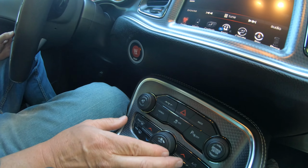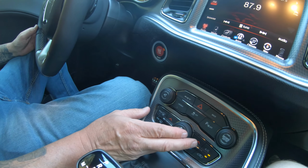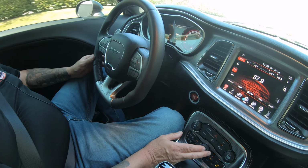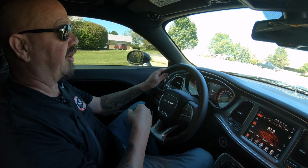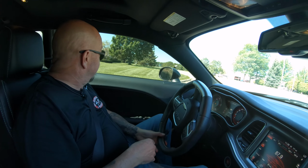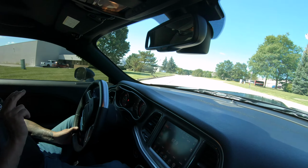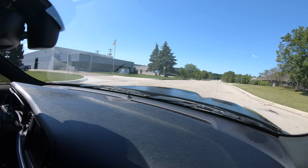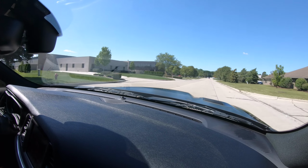Now, if you hold that little button down for like 5 seconds, it'll actually take off the advanced track too, which is when you go around a corner too fast, it'll actually take the accelerator away from you. Or you can just hit the button and that takes off traction control so you can spin the tire a little bit. This thing is amazing, man.